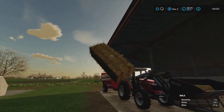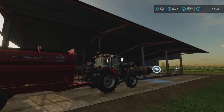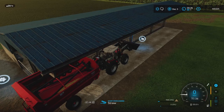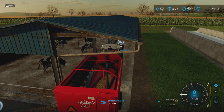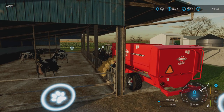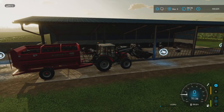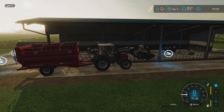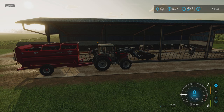All right, so next we're gonna try this. Yep, so this will work. So let's put 700 liters in. That's bedding. And then let's check the animal menu. Okay, so we're in the animal menu here. Straw. 700 liters is practically nothing.